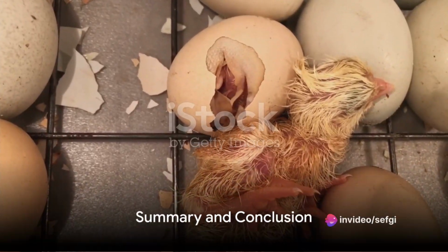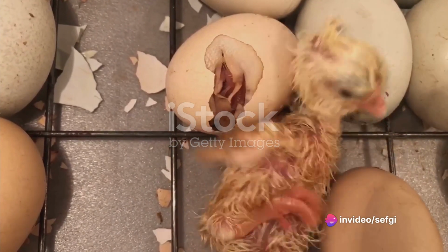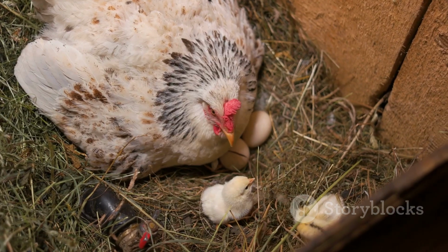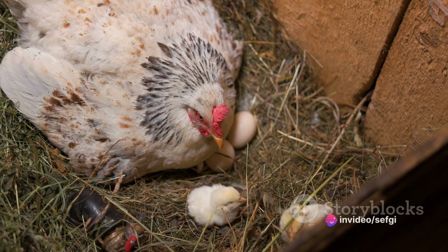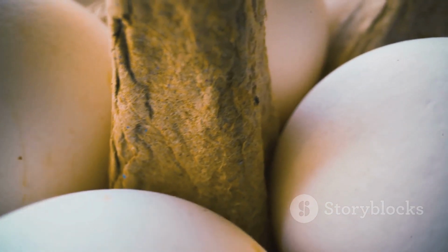To recap, the process of a chick breathing inside an egg is nothing short of a marvel. Let's revisit the highlights of this fascinating process. At the heart of this wonder is the eggshell itself, seemingly solid and impermeable, yet adorned with microscopic pores. These pores are no mere ornamentation, but rather they serve as gateways for oxygen to enter the egg's interior and for carbon dioxide to exit.